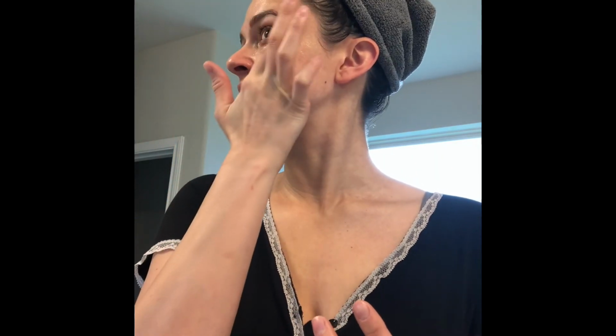Makeup that I mostly have been wearing lately has been a little bit of brow powder, mascara, lipstick, because I don't have to wear a mask at work anymore. So I do like to wear lipstick because I feel like it's something that can make you look polished.